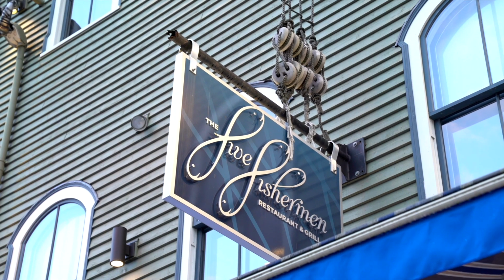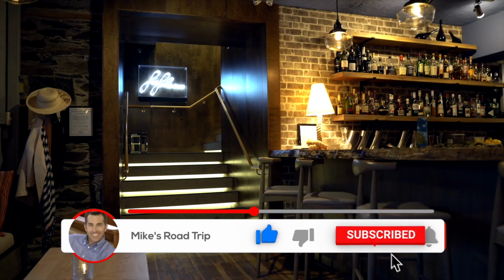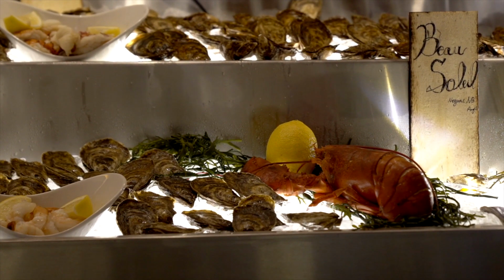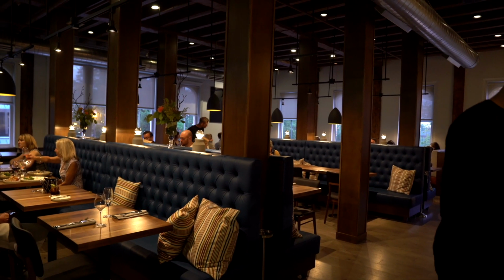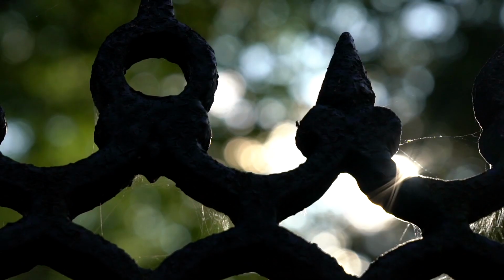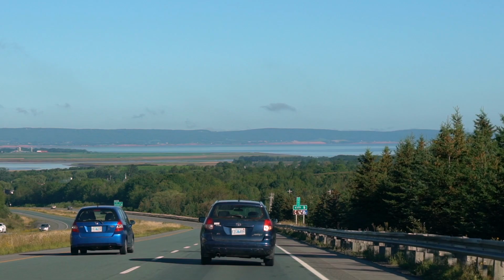And one evening I had dinner at the fabulous Five Fishermen restaurant, which has an interesting tie to the Titanic. At the beginning of the 20th century, the building was a funeral home where some of the victims were taken. After a few days in Halifax, I hit the road to explore some other areas of the province.